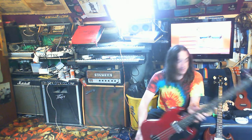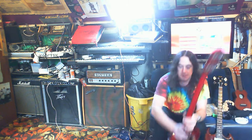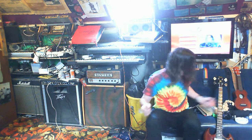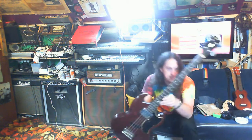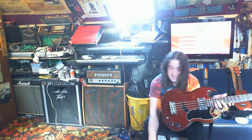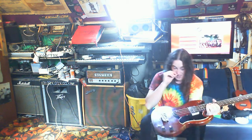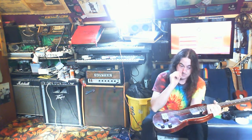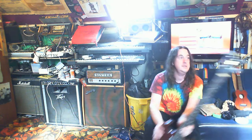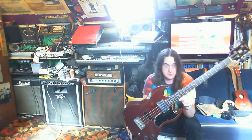Yep. And then there's this one, that's not going to sit there, I'll sit it there. This is, I believe, from 1968. I would have said it was red, but when you see it next to that one, it's not red, it's brown. This is mostly original as well. It's got the original pickup. It's got the original tuners. It's 40 years old, 50 years old, whatever it is.